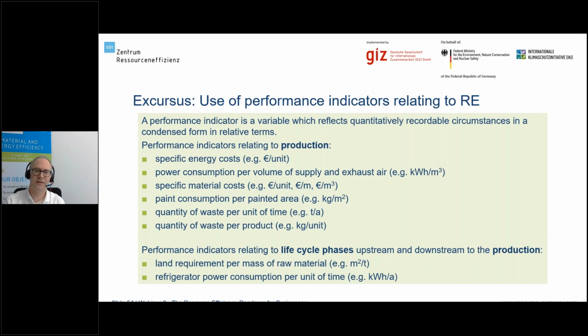So, for example, not the overall costs itself, but it's more the specific energy cost per unit, for example, but also the power consumption per volume of supply and exhaust air, specific material costs. So in this case, also costs per unit or cost per meter or square meter, depending on your product or your process. Another example can be paint consumption per painted area, for example, for painting processes, or the quantity of waste per unit of time can be another indicator that can be used.